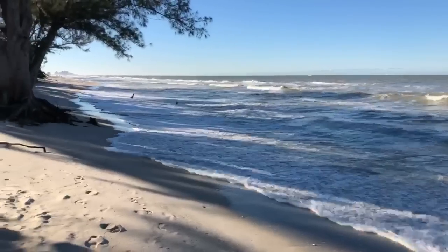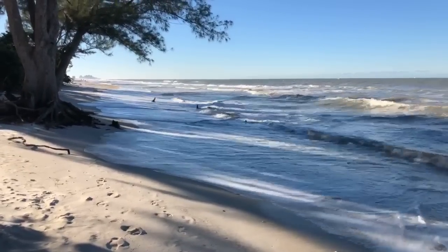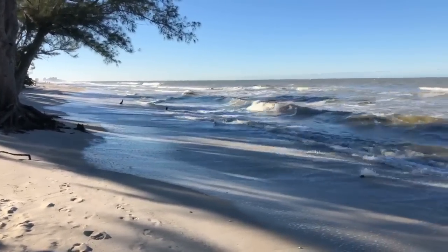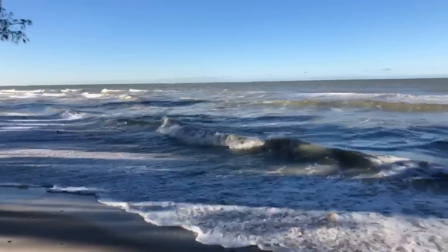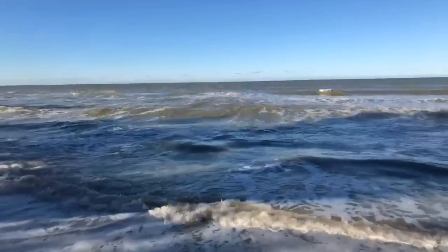Sorry, folks. I think it's pretty to look at from inside a house. As long as you're inside, I don't mind the snow, but I'll take the beach.